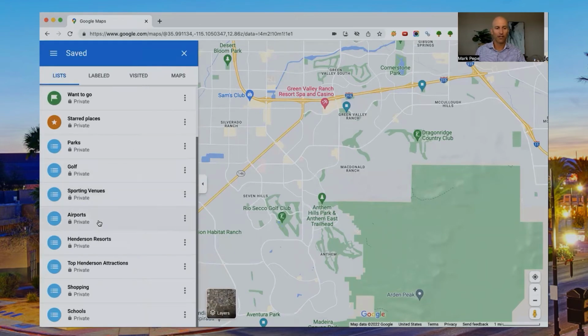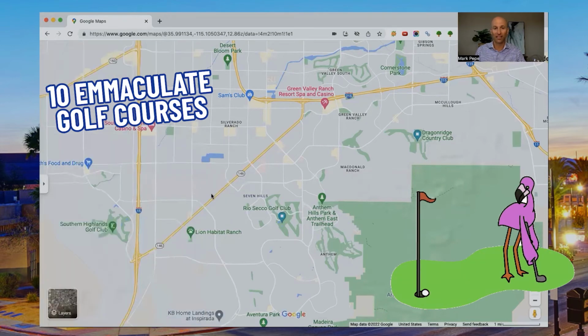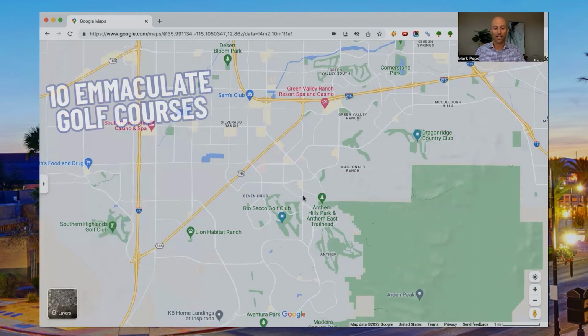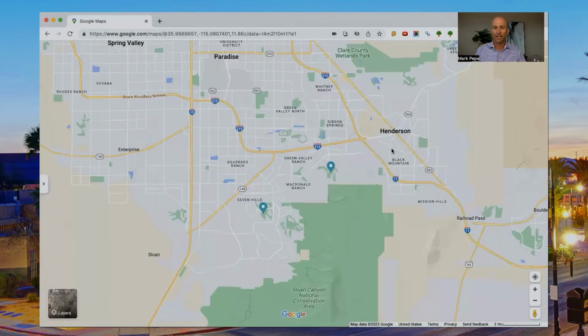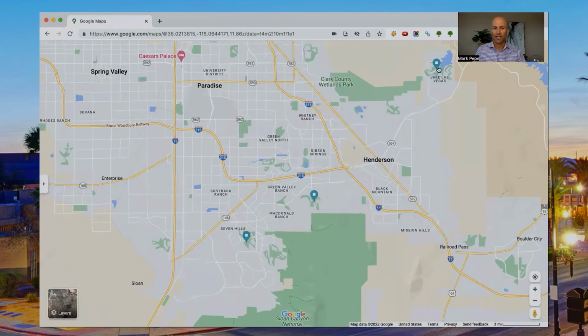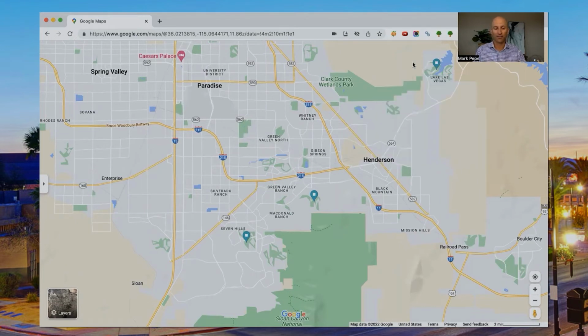Next, I want to talk about golf. There are 10 immaculate golf courses and clubs around Las Vegas. Now, there's three of them more to discuss. And that first one is in Lake Las Vegas, and that is called Reflection Bay. Reflection Bay is a championship golf course right on the lake. Great golf out in Lake Las Vegas.